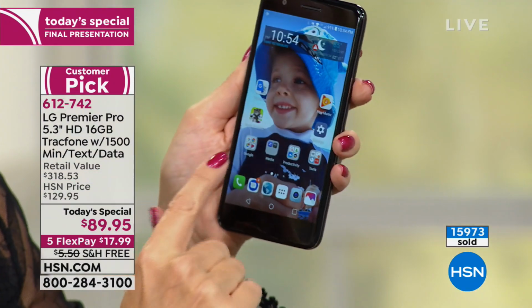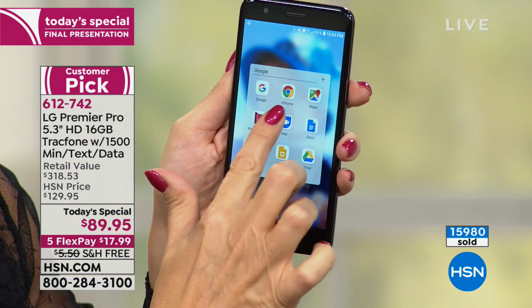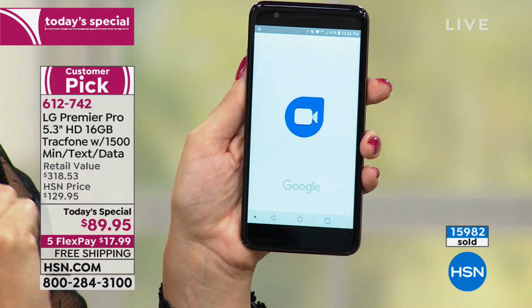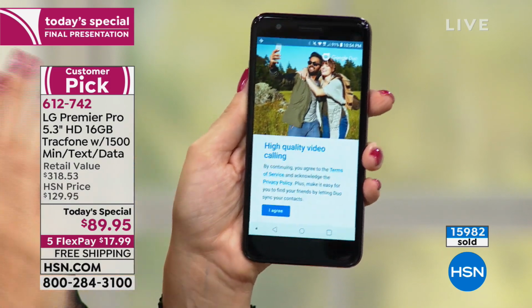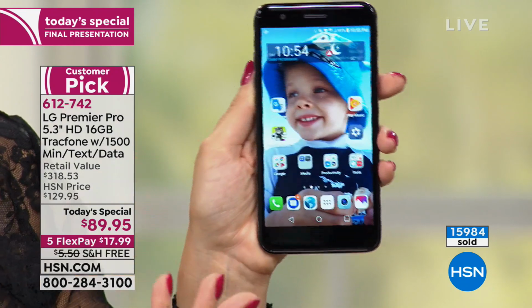So all you do is you go in and you see all the Google apps. It says Google under it. This is Duo. It's a camera and the blue, and that's how you do your face-to-face video chatting with this Android phone. It's already preloaded. It couldn't be easier. And you're gonna love everything about it.